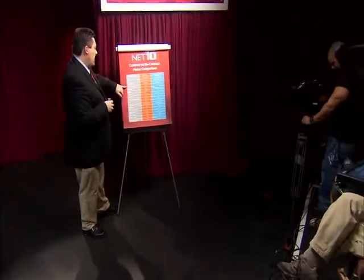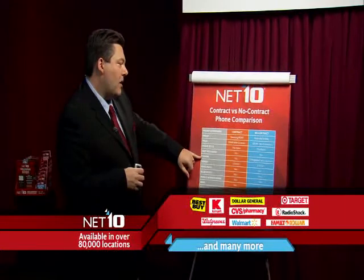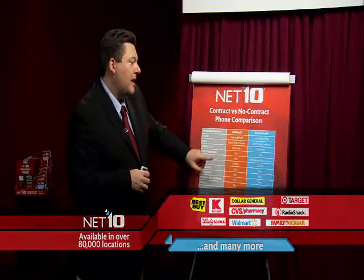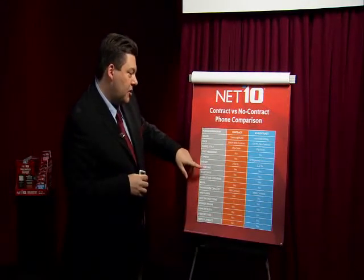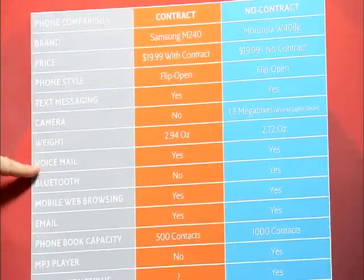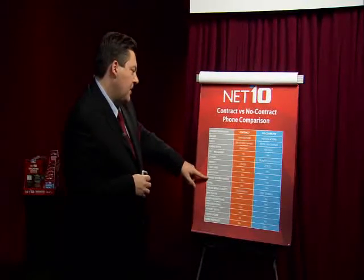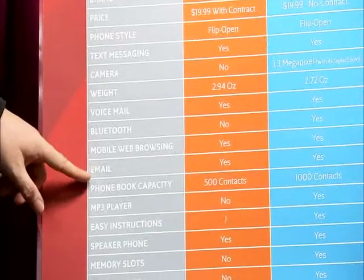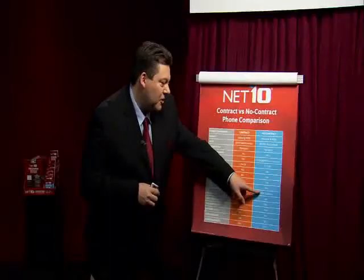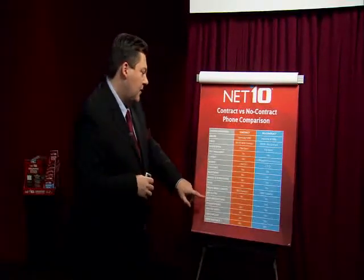So the price we've talked about, phone styling, they're both flip open, text messaging, yes for both, camera, oh, Samsung M240, no. With the Motorola, yes, 1.3 megapixels with a 4x digital zoom. Weight, you'll actually find the Motorola is slightly lighter. Voicemail, yes for both. Bluetooth, no for the Samsung, yes for the Motorola. Mobile web browsing, yes for both. Email, yes for both. Phone book capacity, the Samsung is 500 contacts. However, the Motorola is 1,000.